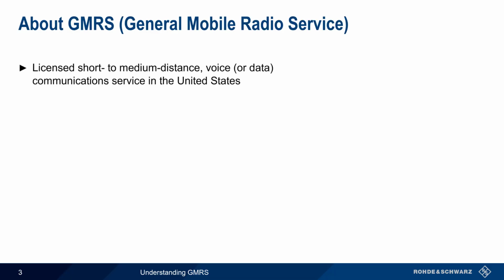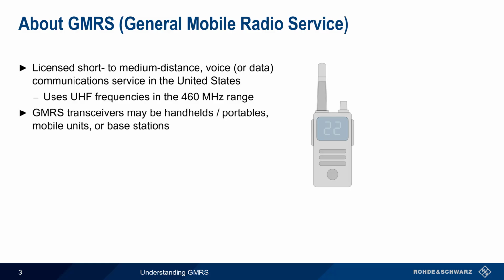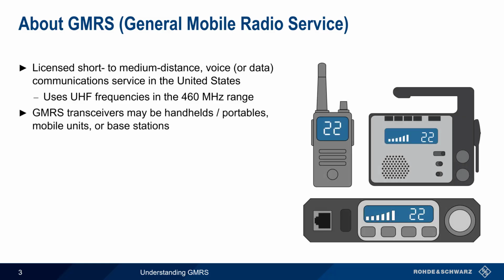GMRS, or the General Mobile Radio Service, is a licensed short to medium distance voice and data service in the United States, and it uses UHF frequencies in the 460 MHz range. GMRS transceivers can be handheld or portable, mobile or vehicle-mounted units, or base stations. Note that unlike FRS, the Family Radio Service, GMRS transceivers are allowed to have removable antennas.